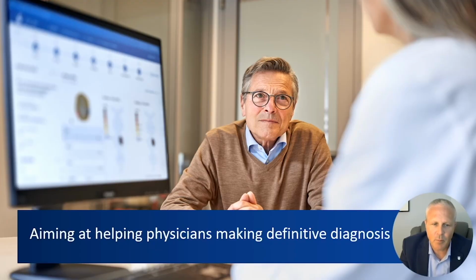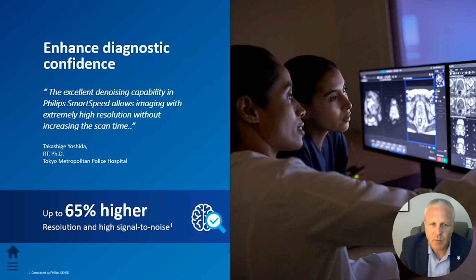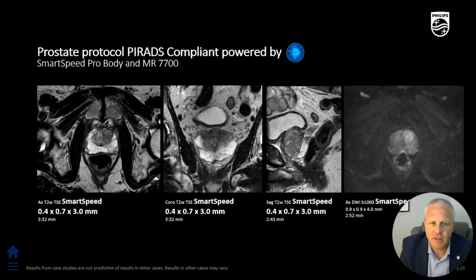Then we want to help physicians make definitive diagnosis. Having higher resolution, higher signal to noise, better image quality is very important, but also reducing scan time and increasing throughput. You can see here, this is a PI-RADS compliant protocol using SmartSpeed, and you see your 3 plane T2s, really with reasonable scan times, around 3 minutes, and then also getting your compressed sense denoised axial B1000 in about less than 3 minutes.